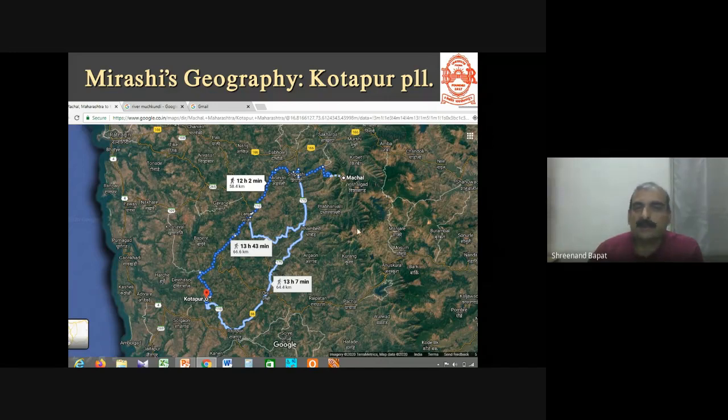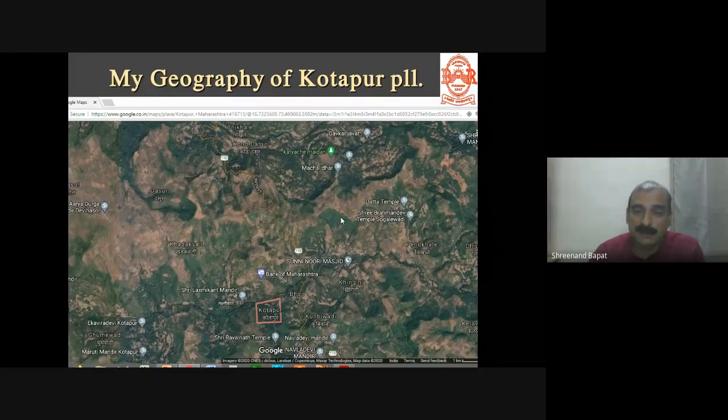But I don't think this is what they should intend. I think they should intend a smaller unit of land. And I could trace something here. So this is a spur called Machal Dhar, and from here a stream comes like this. And this is the river Muchkundi. I told you in the first slide itself, or second slide itself. This is the river Muchkundi, which is far away from the village Kotapur.